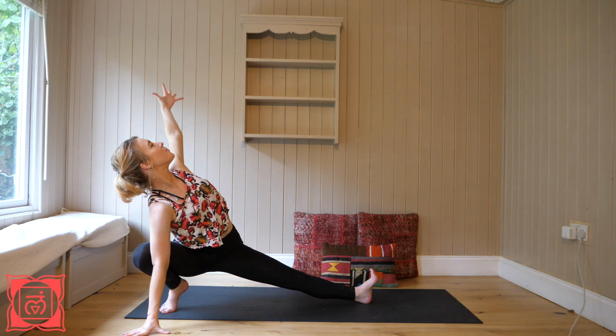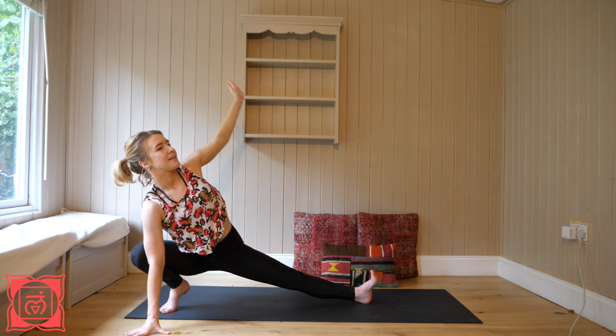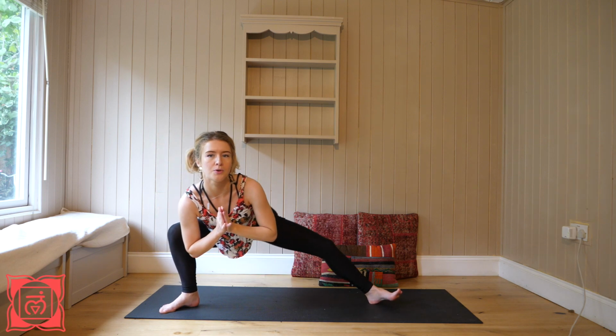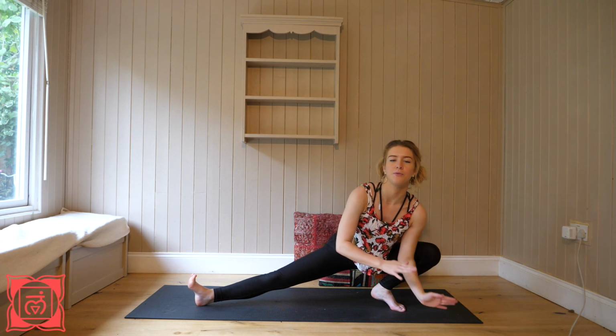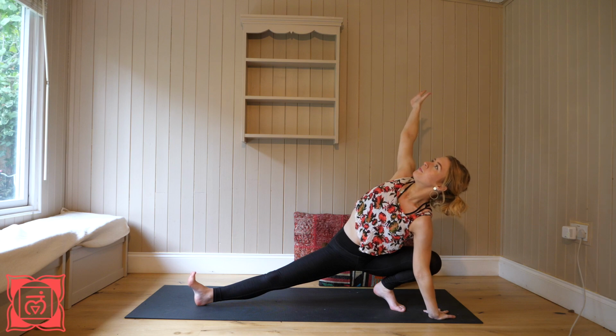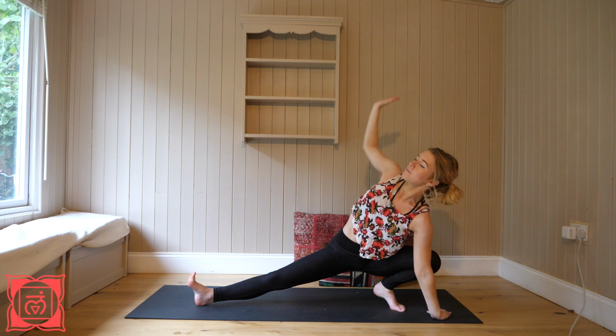Inhale, open up. Exhale, hands back to heart center, and one more time engaging through your core, through your root. We come back to the other side, bending down through the right, opening up to the side of the room, coming back to center now, and closing off.